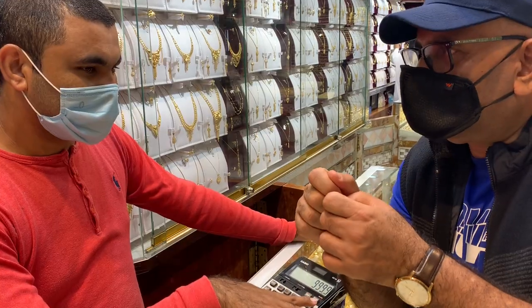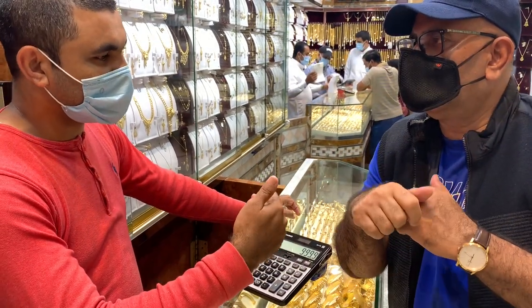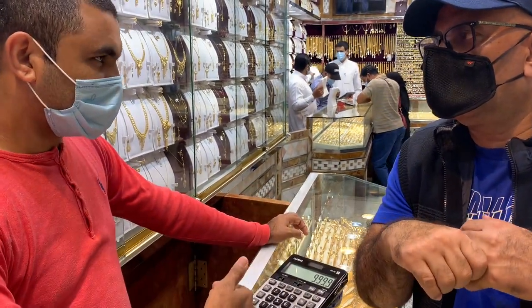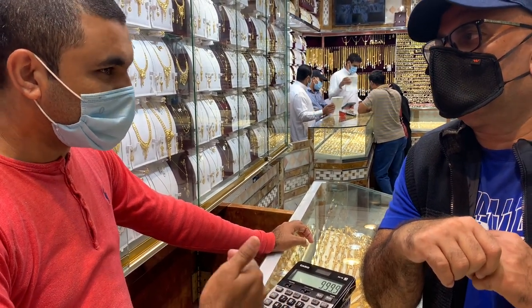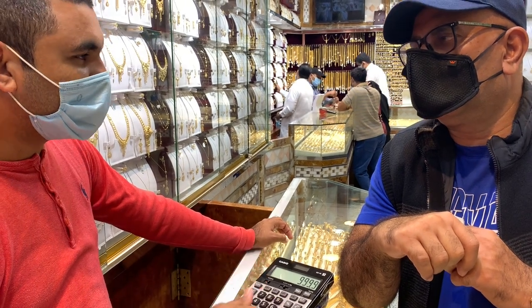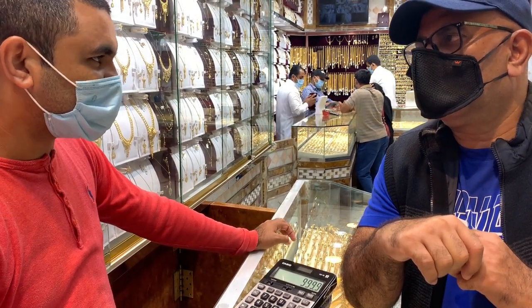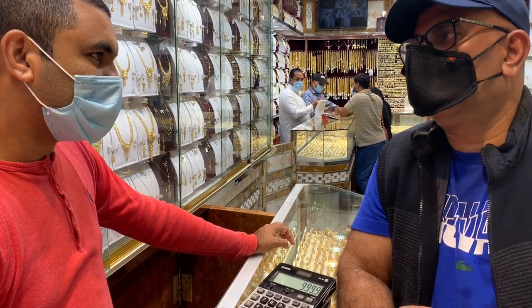It will break easily. Yes, it will. Mixing the gold with something like copper, yes. Like copper, like this. So you mix copper and it comes down: 21 carat, 22 carat, 18 carat. This is here in Saudi. Outside Saudi they also have 14 carat, 12 carat, 16 carat. But here in Saudi, there is only 21, 22, 18, 24.